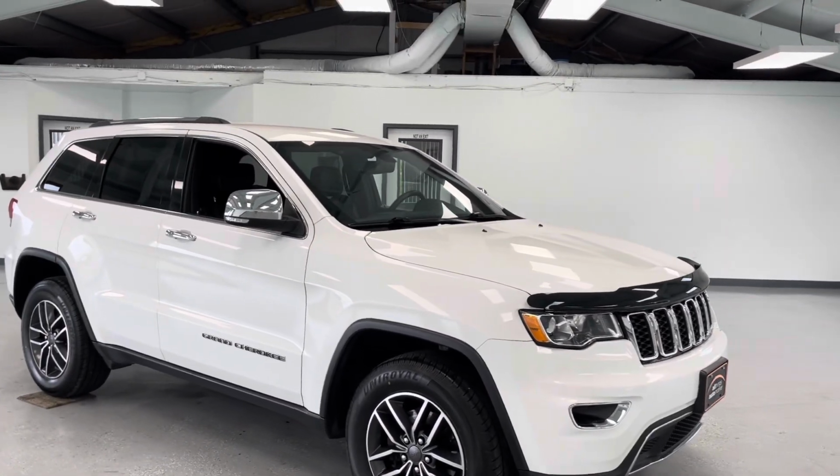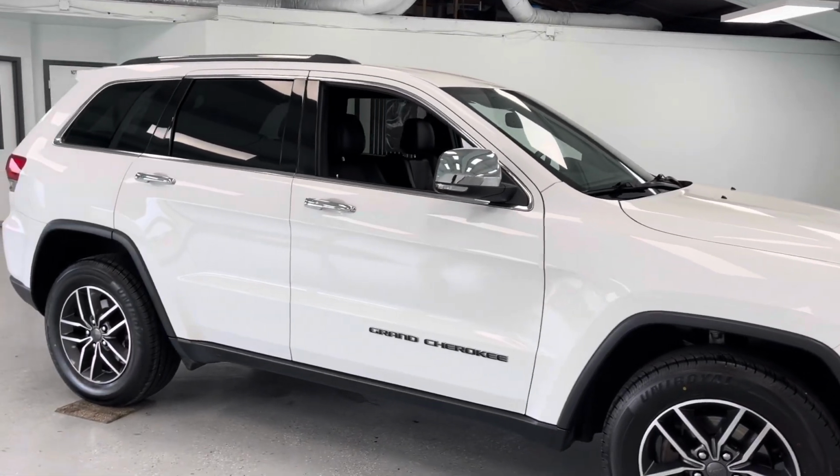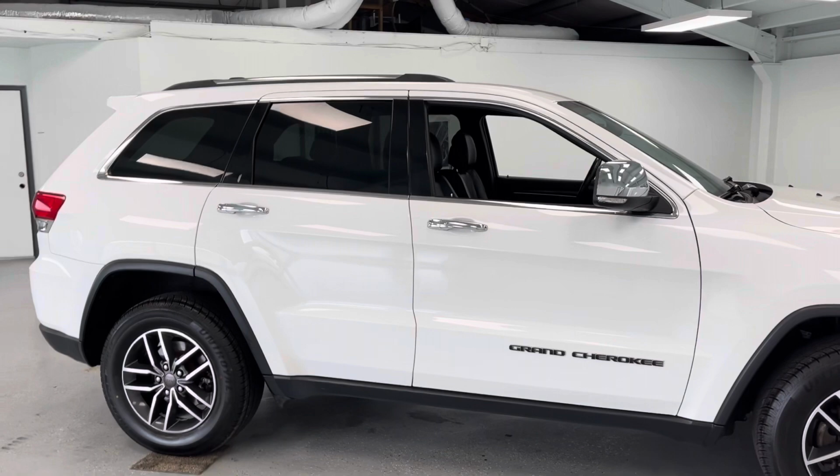Other than that, guys, come on out. 21518 Great Cove Road, McConnellsburg, Pennsylvania. This is the 19 Jeep Grand Cherokee Limited with just under 56,000 miles.